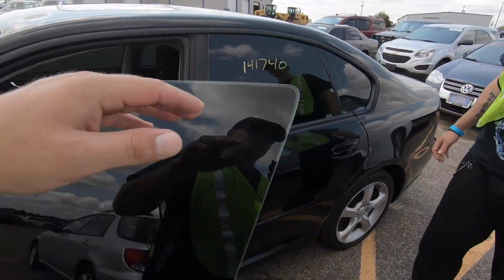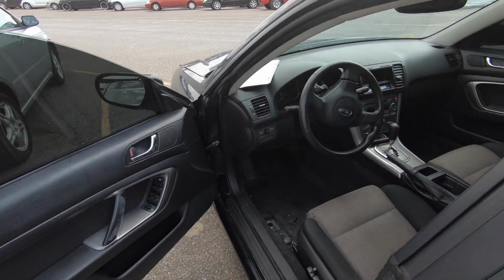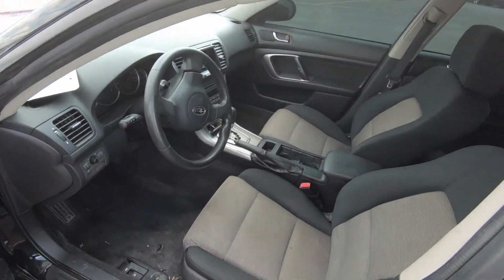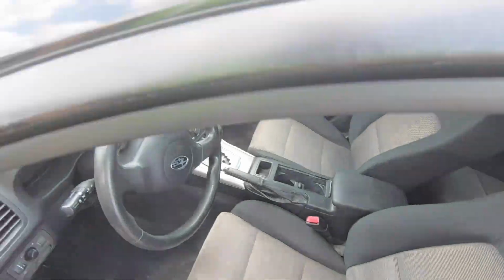So this was a trade-in, and that's common. You see a lot of cars that actually run and drive just fine, nothing wrong with them. They get traded into the dealership, and the dealership doesn't want to sell them. You know, not on their lot anyway. So they bring them here.